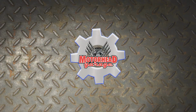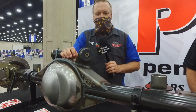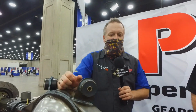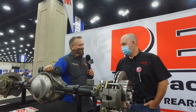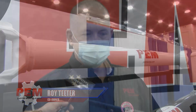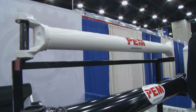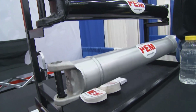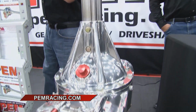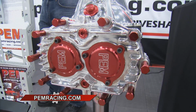You can have all the power in the world in your hot rod or race car, but it doesn't matter unless you're getting that power to the ground. It's where you need a great rear end and lots of other components. Roy, what do you specialize in at PEM? At PEM, we specialize in custom Ford 9-inch, bolt-in crate axles, custom third members, brake systems, and drive shafts. Who are your chief customers? Our primary customer base is Circle Track aftermarket. We also do quite a bit of business with the street rod market.